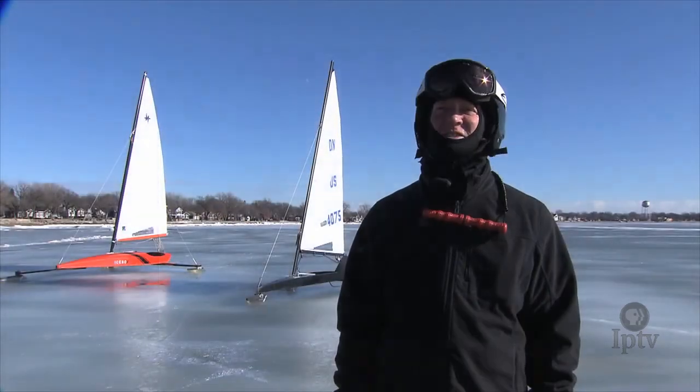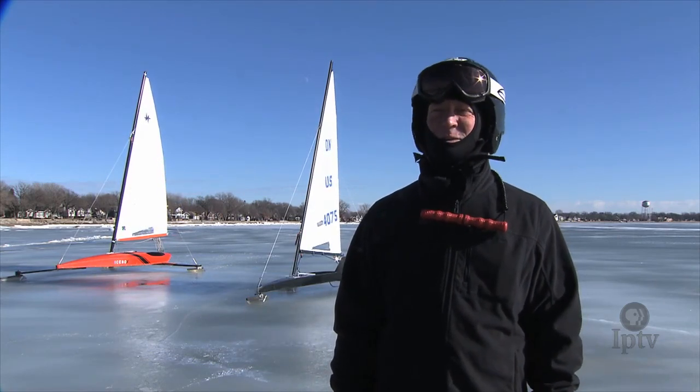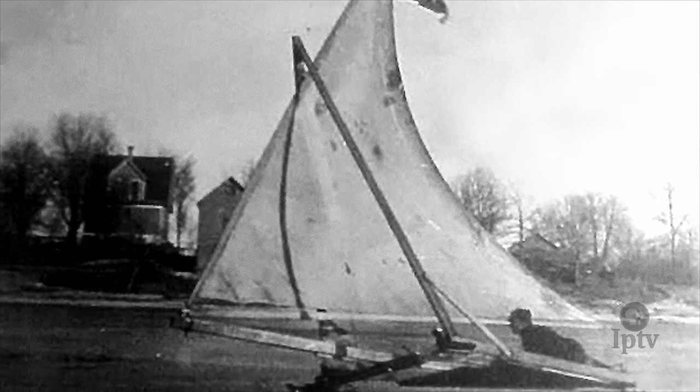Ice boats have been on this lake since people moved onto this lake. Our parents and grandparents had old stern steerers out here. Back in the days when there wasn't anything else to do, people would come out on the lake and ice skate or build weird boats and go out sailing.